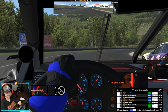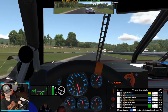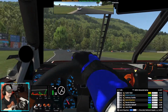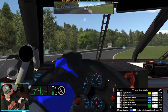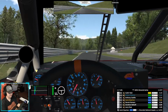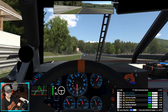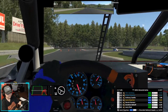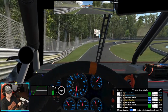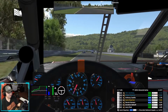54.174. There he goes on my inside. Clear. He's going too high. Left side. I'm able to get under him. Clear. Got back by him. He's gonna end up dumping me. I am so stressed out right now, oh my god. I can't keep hitting that bump right there. I'm on the white flag this time. Alright, I gotta brake good here.